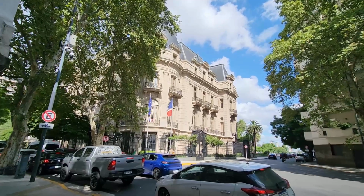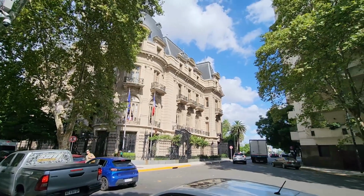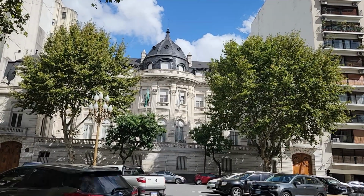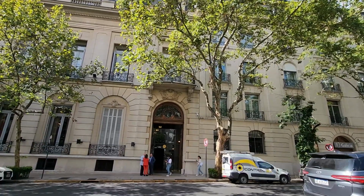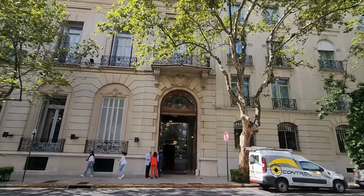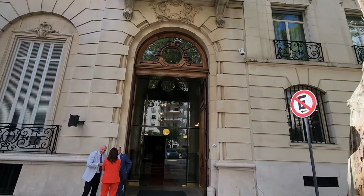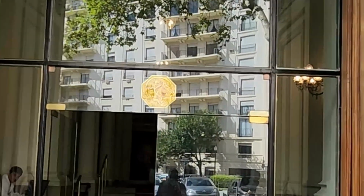Among the most striking landmarks here is the French Embassy, a Beaux-Arts masterpiece that was saved from demolition when Avenida 9 de Julio was expanded. Facing the embassy is another emblem of Buenos Aires' old aristocracy, the Jockey Club. This exclusive members-only club has been a meeting point for the city's wealthy elite for over a century, originally founded to promote horse racing and high society events.